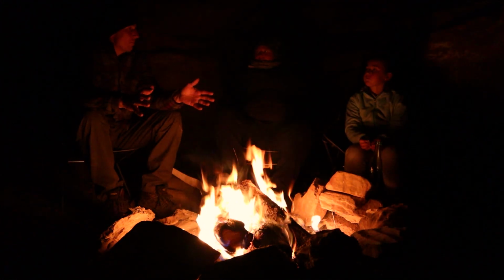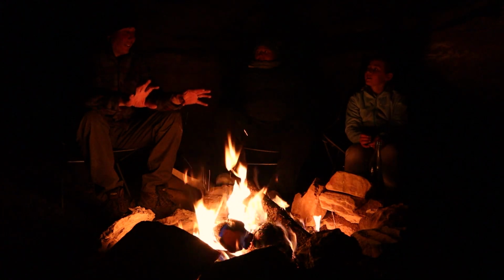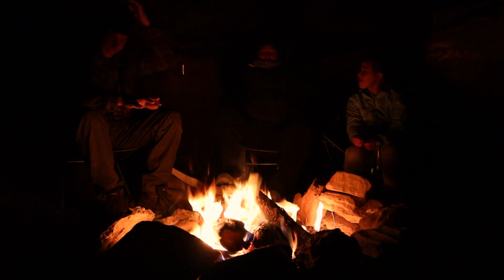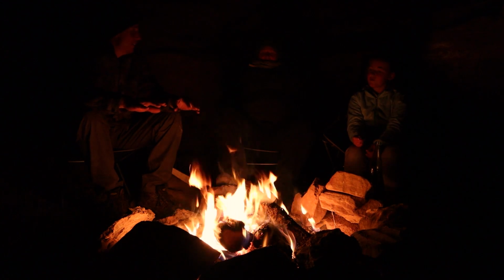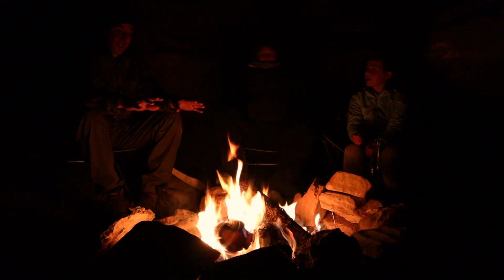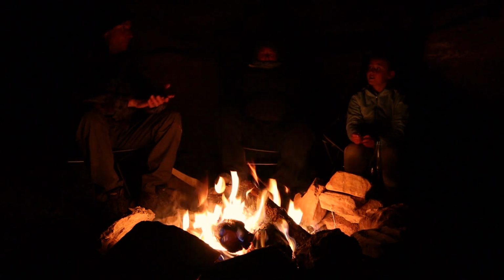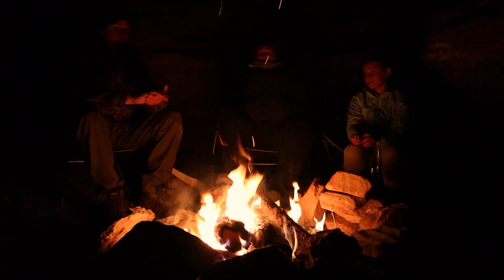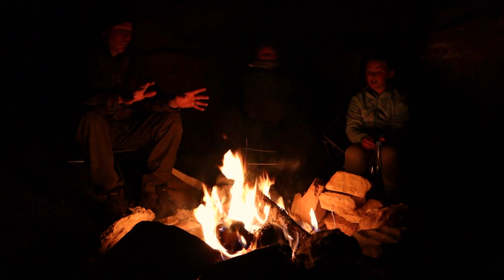So what do you guys think? How does this campsite rate in our list of favorites? Pretty high. Definitely. One of the 5 stars. It's definitely 5-star. Yeah, for sure. And I think this and the arch, 5 star. Yeah. Well, and the huge cave too, the 200-foot tall cave.